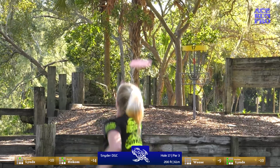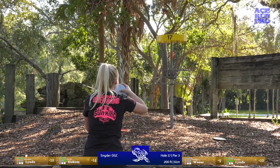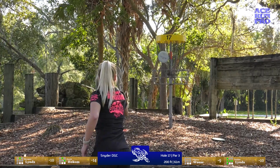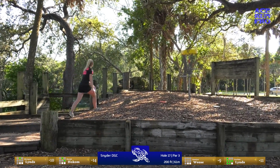Got Morgan for her birdie. Just a little short. Doesn't like it out of her hand. And Jordan to go into solo second. And she does it. Wow. She's having a great round. 5 in a row right now.